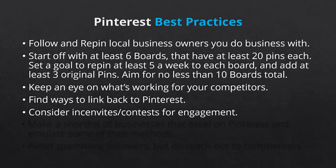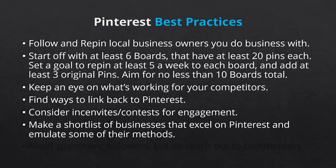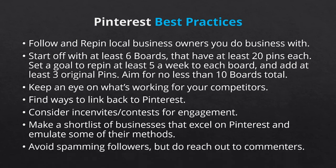Number 6, make a short list of restaurants, businesses, and brands who excel on Pinterest. Regardless of their industry, they have at least a few methods you can test. If you're not sure where to begin, simply type top pins or top add your industry pins into the Pinterest search bar to see what populates. Number 7, don't utilize Pinterest to spam your followers, but feel free to send direct messages to those who leave comments. Pinterest success will not occur overnight, but with steady activity and engagement, your organic marketing will begin to drive quality leads to your business, website, and sales funnels.